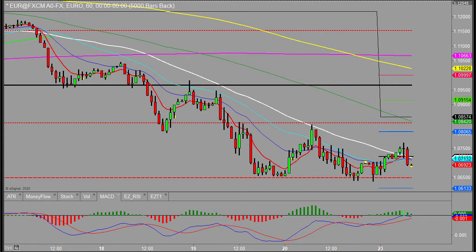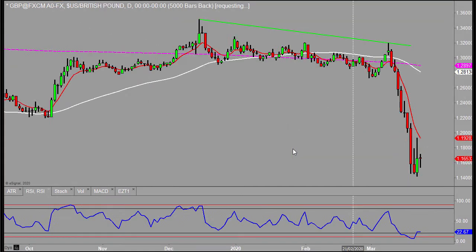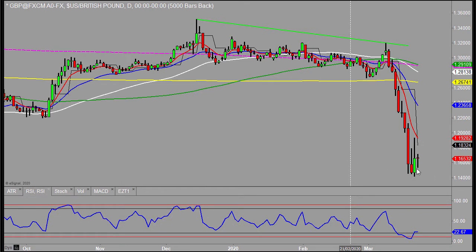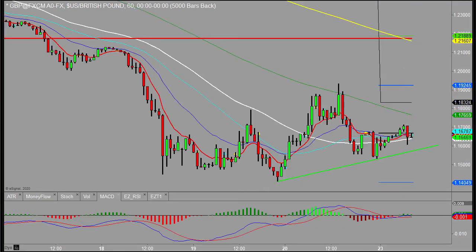Okay, that's the Euro. The pound, a bit of the same really. We've not put a new low in there. It's still on Friday's lows and holding up a little bit better. We do have the weekly pivots above, which may draw price upwards at some stage, but aside of that, let's have a look.